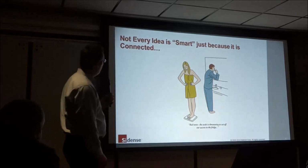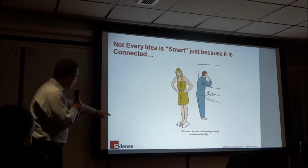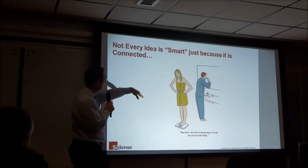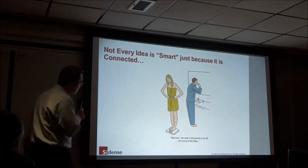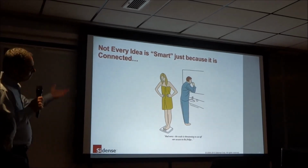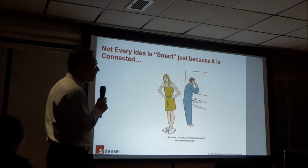So here's one of the smart IoT things. I don't know if you guys can read that, but you can see the picture, right? It says, "Bad news, the scale is threatening to cut off our access to the fridge." And I thought the marketing guys liked that, so we put it in there. And that's about it.